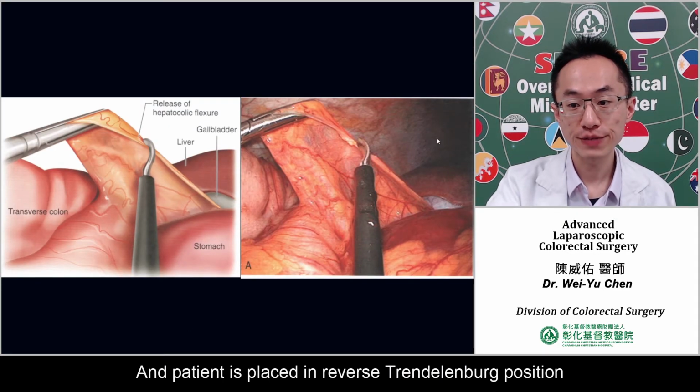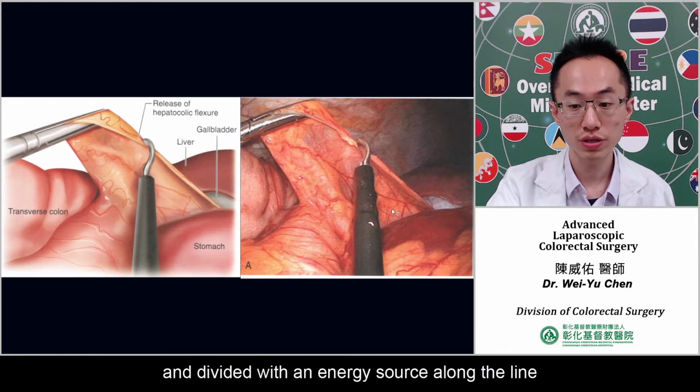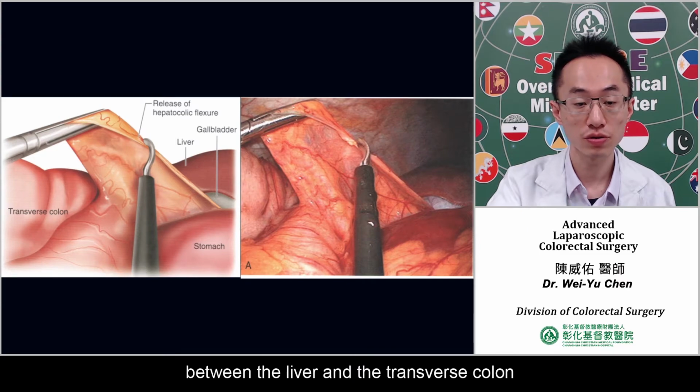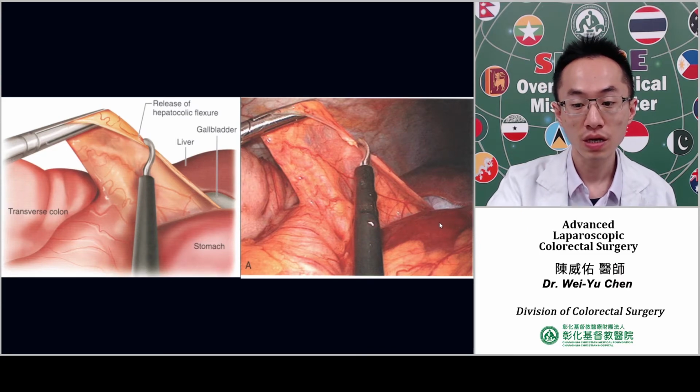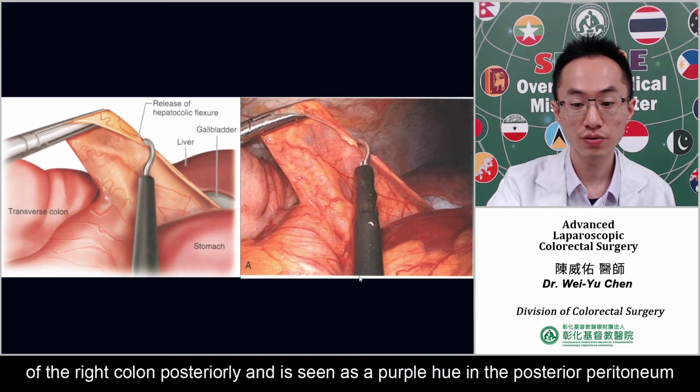Then the patient is placed in reverse Trendelenburg position and the attachments of the hepatic flexure to the retroperitoneum are lifted anteriorly and divided with an energy source along the line between the liver and the transverse colon. This maneuver allows entering the avascular dissection plane of the right colon posteriorly and is seen as a purple hue in the posterior peritoneum.